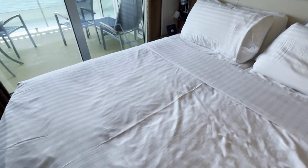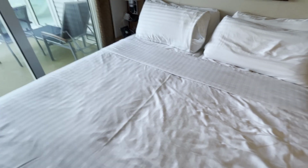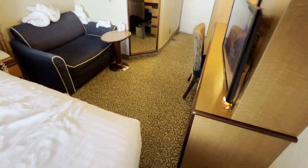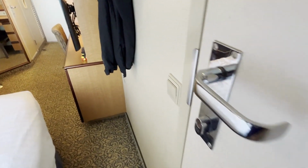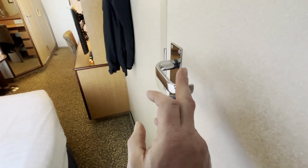It does get this divide in the middle, which seems to grow during the week, no matter how much you push the mattresses back together. And then, as I was saying, it's curved, so you can try to make your way around it, but it's still a tight fit. And it's a connecting room, and if it's the middle of the night and you're trying to get by, because it's so tight, I've hit my elbow on this handle so many times, it's not even funny.